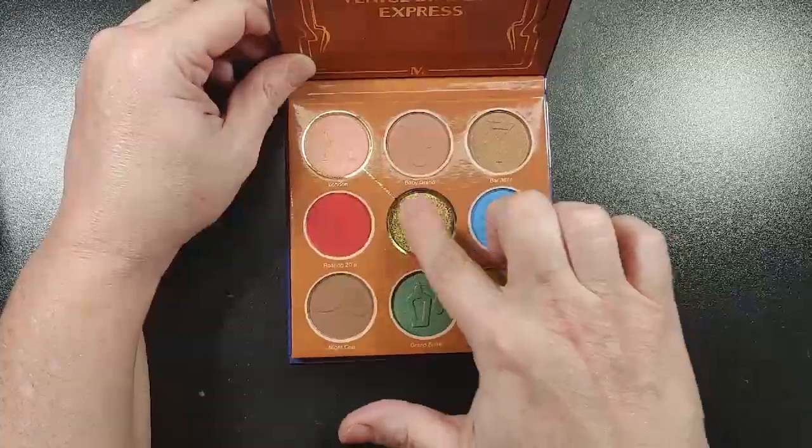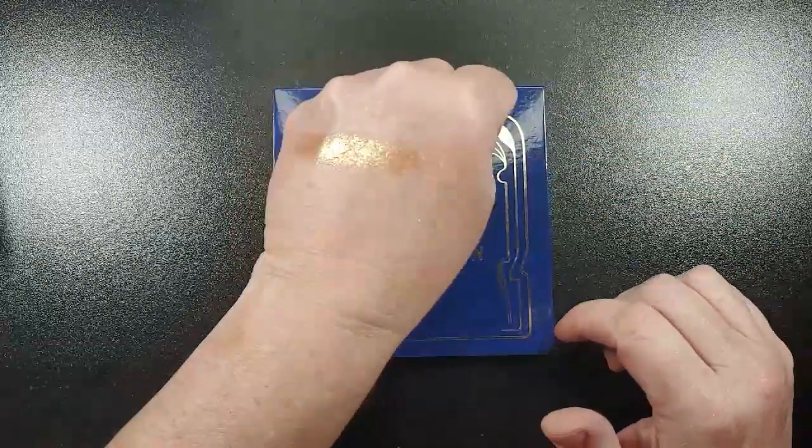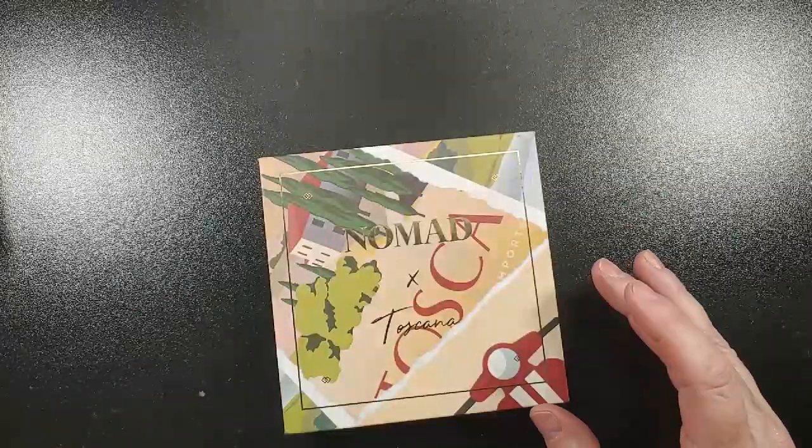This is a very fun shimmer. Has a little bit of a flip to it, which I love, the flippy shades. None of my Nomads are going anywhere. None of them are going anywhere.